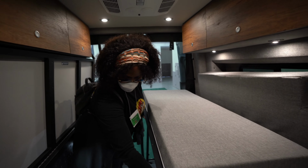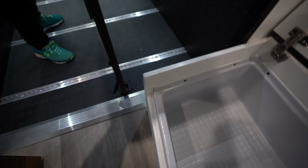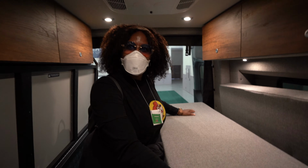So this can either be half of the bed, or it goes into these little plugs. Let me help you out with that. It goes in here. That's what it is. Goes right down there. All right, I'm sure we'll get quicker at it as we learn it.